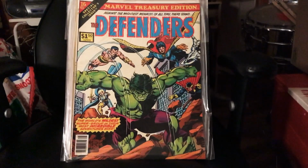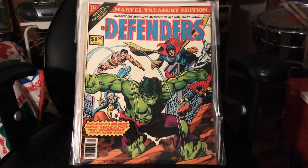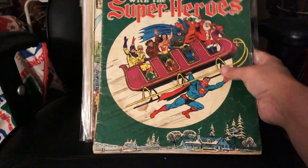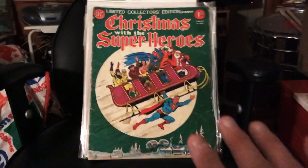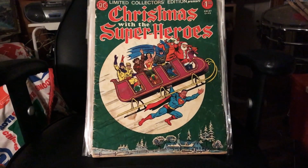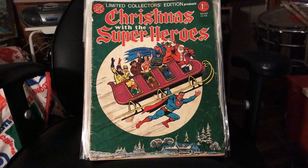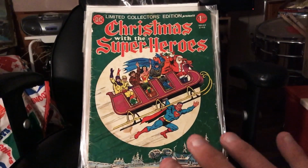We have the Defenders. Here, I'm going to show you, if I had to name my favorite comic book of all time, it would be this one. And this is my dog-eared one here, too. Now, I have another copy of this, but there was something about this Christmas with the Superheroes. I got it at Christmas. I've had it since I was a kid. I was probably 5 or 6 when I got this. I read this so many times.